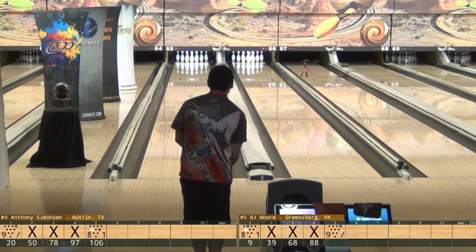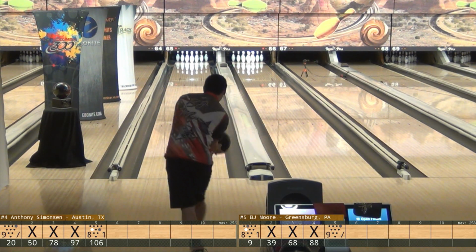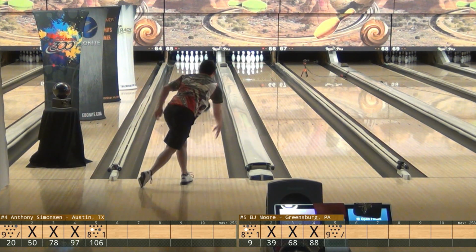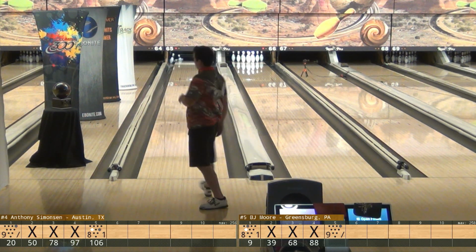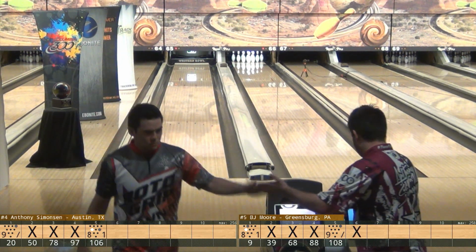Moore getting set up. Take a look at his angle. So he got that one a little bit right of where he was. That was a really good shot, though. And he's got a 2-pin lead through 5 frames.